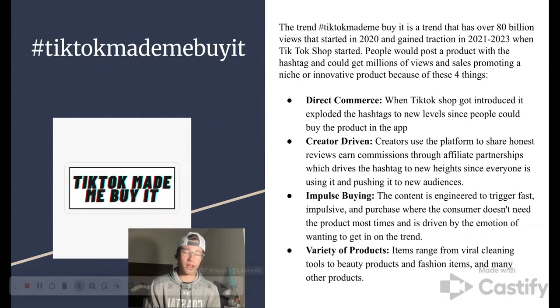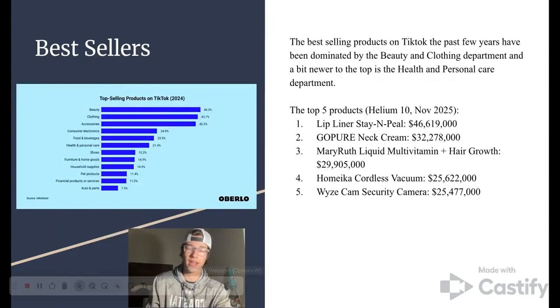And then a variety of products, a whole bunch of products on TikTok Shop. We will get into that next one. Here's the best sellers feed. The best selling products on TikTok the past few years have been dominated by beauty and clothing, and a bit newer is the health and personal care department.